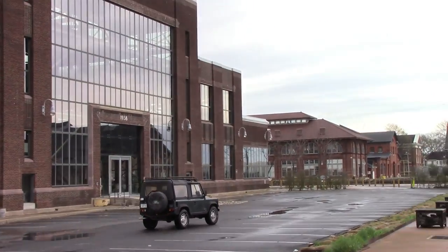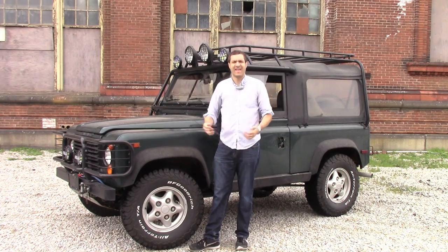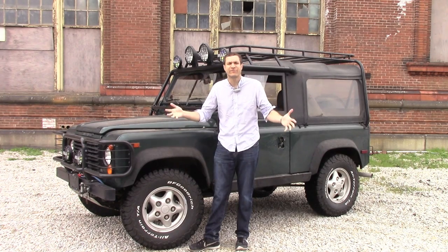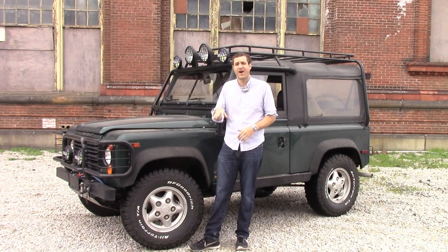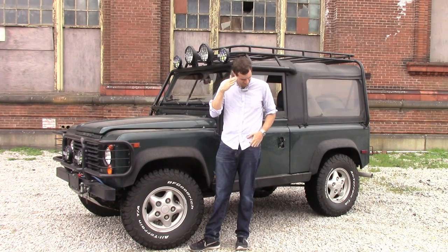But you know who owns a Defender? Cool people! Having a Defender is like the ultimate SUV trump card. You have a Defender and a guy in a Jeep comes up to you and you're like, oh, yeah. So is it unreliable and slow and uncomfortable? Of course. But here's the thing. Defender people, they don't really care what you think.